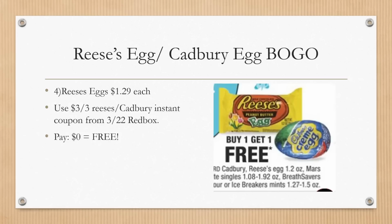Okay, Reese's eggs and the Cadbury eggs. So they're on sale next week. Buy one, get one free. The current week, we got a 3 off of 3 Reese's and Cadbury eggs instant coupon from the Red Box. So if you buy 4 of them, 2 of them will be $1.29 and 2 of them will be free.